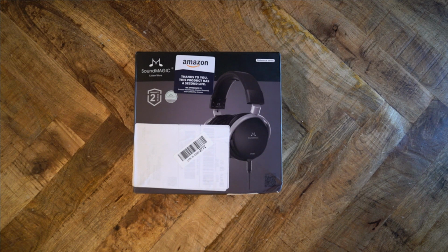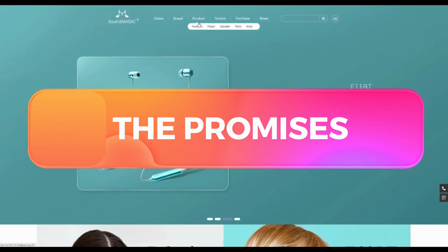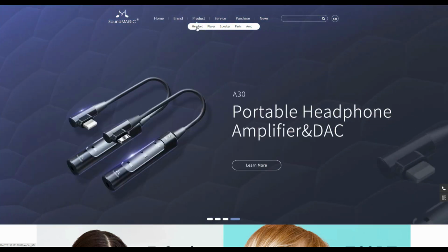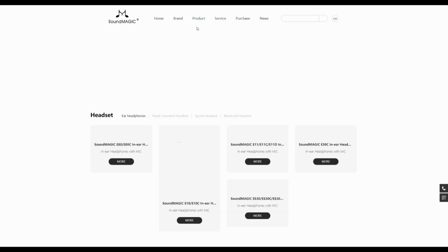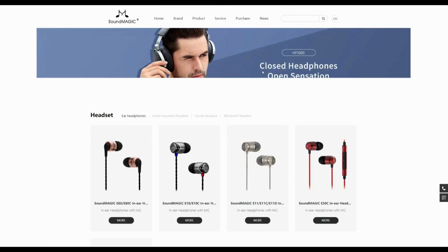This is a $300 headphone that is currently discounted on Amazon. Let's see if SoundMagic's flagship headphone has anything interesting to offer. You will need to navigate to SoundMagic's Chinese website to get any information about this headphone. The European SoundMagic website does not even mention the HP1000.